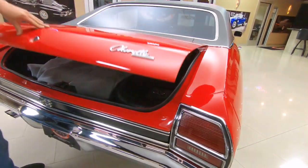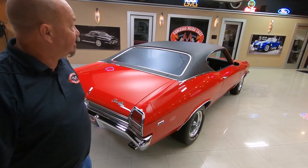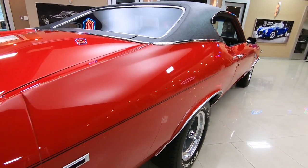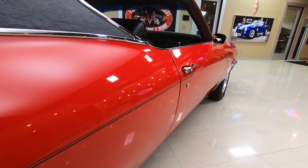These are all things you need to be looking at when you're looking at one of these cars. Look at that vinyl top too. Vinyl top is beautiful. When you look down the side of this car, she is straight as an arrow.